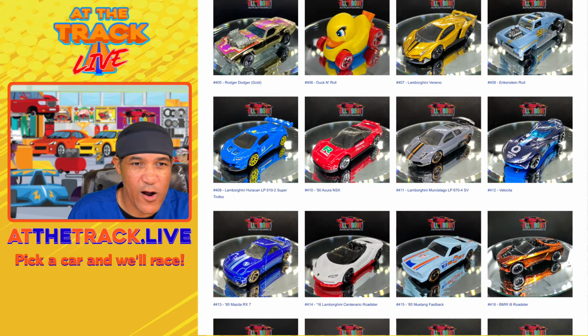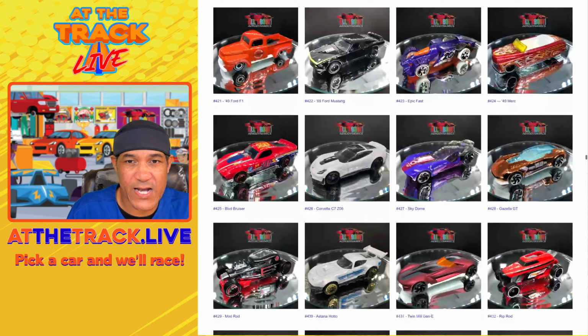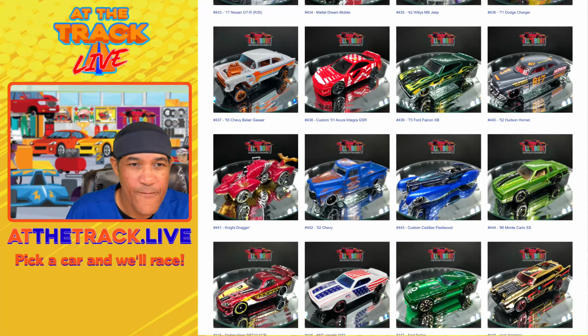We've got the car number 409, the Lamborghini Huracan LP610-2 Super Trofeo. We have car number 414, the 2016 Lamborghini Centenario Roadster. There are more Lamborghinis than that. Just scroll through and you will find them. Whatever style, type of car, if we don't have that exact car, we've got a car that's pretty similar.